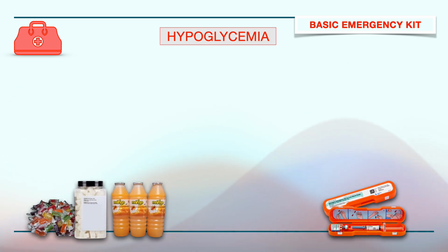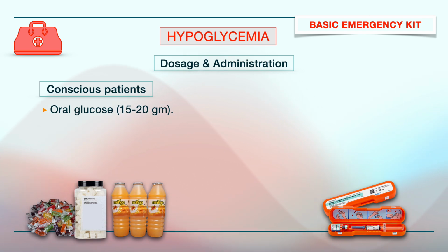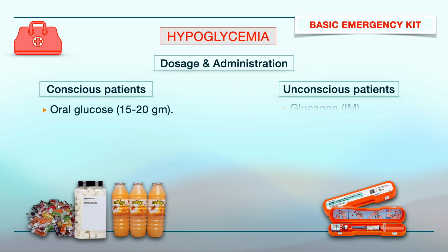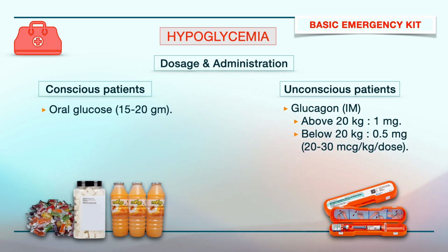Provided the patient retains consciousness, he or she can be permitted to take oral glucose such as fruit juice or candies. Oral formulations of glucose should never be administered if the patient is unconscious because of the risk of aspiration. In such cases, 20 to 30 microgram per kg per dose of glucagon can be given intramuscularly.